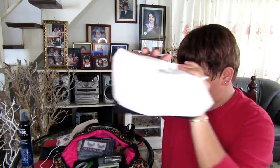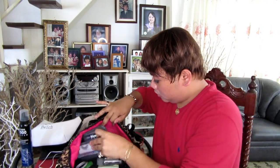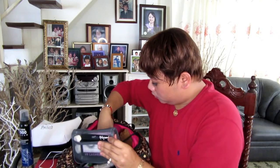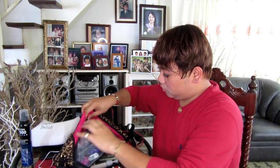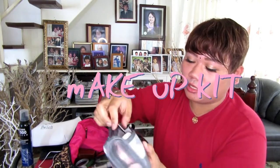Okay. This is the first pouch. Then, the second pouch is the makeup. This is my best friend. Mawala na ang lahat, wag lang to. Yeah, lalagyan na ng contacts.